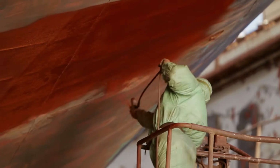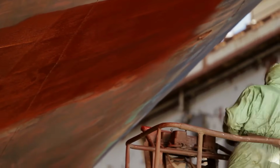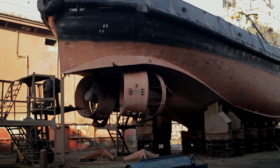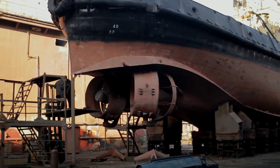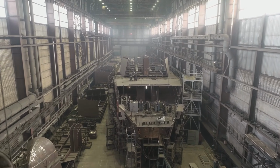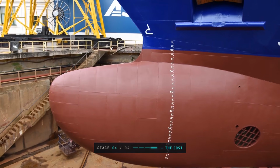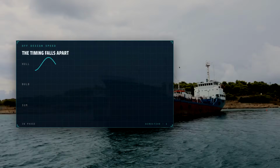Here is the part nobody mentions. That second wave only cancels the first one at one speed and one loading depth. The bulb is tuned, like an instrument. Sail slower than the design speed and the timing falls apart. The bulb stops canceling anything. Now it is simply a large lump of steel pushing water.